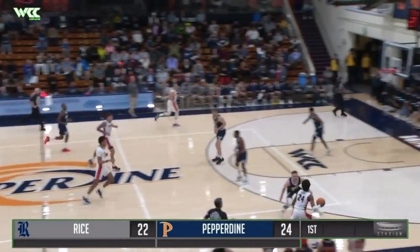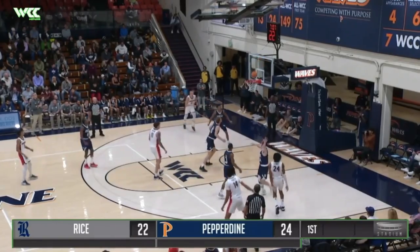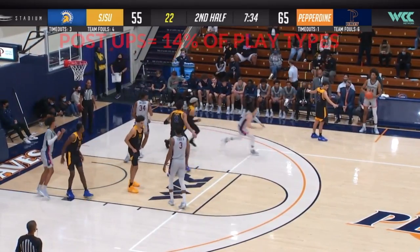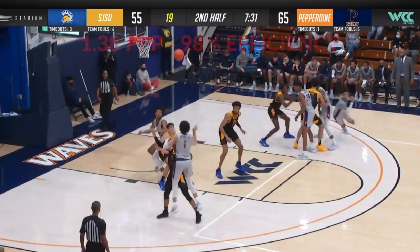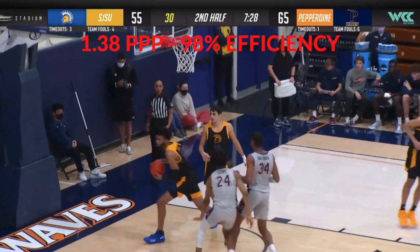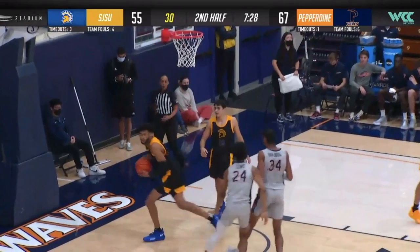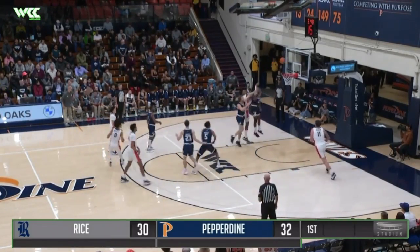Lewis is wildly effective in post-up opportunities, where he attacks guards and forwards down low and seems to always have an advantage against them. Only 14% of Lewis's play types have been post-ups, but he is scoring 1.38 points per possession on these opportunities, putting him in the 98th percentile in efficiency. His blend of footwork, touch, and functional strength are apparent when leveraging these post opportunities.